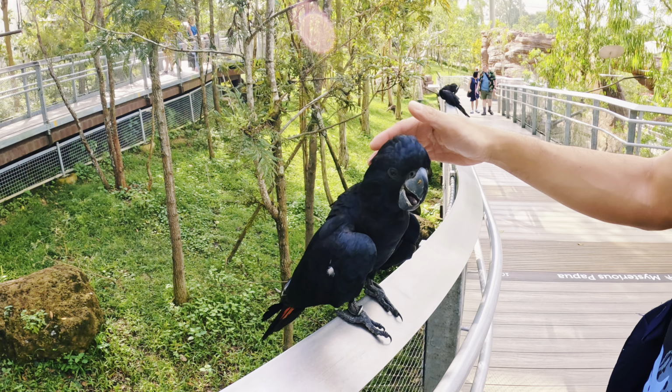I pity that guy wearing long sleeves. See, he's drenched in sweat. Come on, guys. If you're coming here, you better make sure that you're wearing comfortable or loose clothes. And don't come here as if you were taken out of the pages of GQ. Nice. Wow.